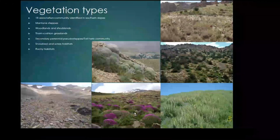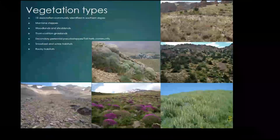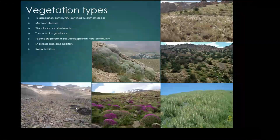And if you go higher up, in the subalpine and alpine zone above 2,500 meters, we have thorn cushion grasslands dominated by Onobrychis cornuta and some Astragalus species. And in some places, this vegetation type reaches 4,200 meters, which is the highest thorn cushion association in Iran. And finally, at the highest elevations above 4,000 meters in the nival zone, we have very sparse vegetation with scree and snowbed habitats. Thank you for your time.